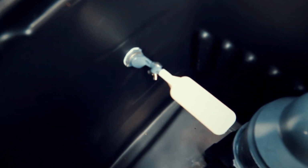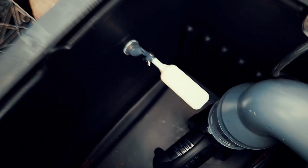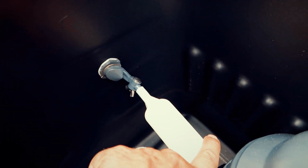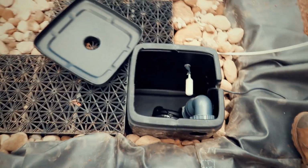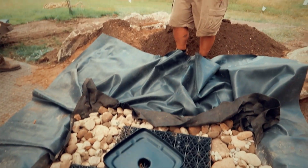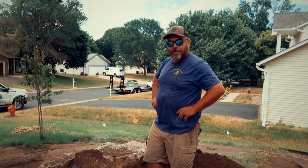There's your float. If you ever wonder what it looks like, it works like the back of your toilet. So when your water level goes low, it asks for water, and it goes up, and it closes it. So basin's in before lunch, and then we'll start building that waterfall.